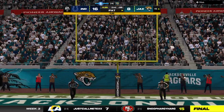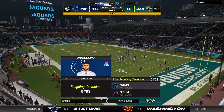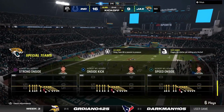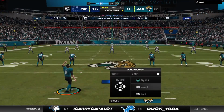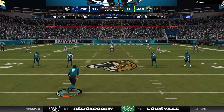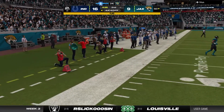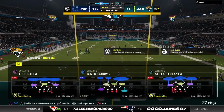The PAT is good. It would draw him closer, but hold on just a second. A flag is down on the field, and that flag is accepted. After the roughing penalty on the PAT, they'll kick off from 15 yards further upfield. Right after the touchdown to extend their lead, now maybe opening the door a little bit there by allowing starting field position at the 40.